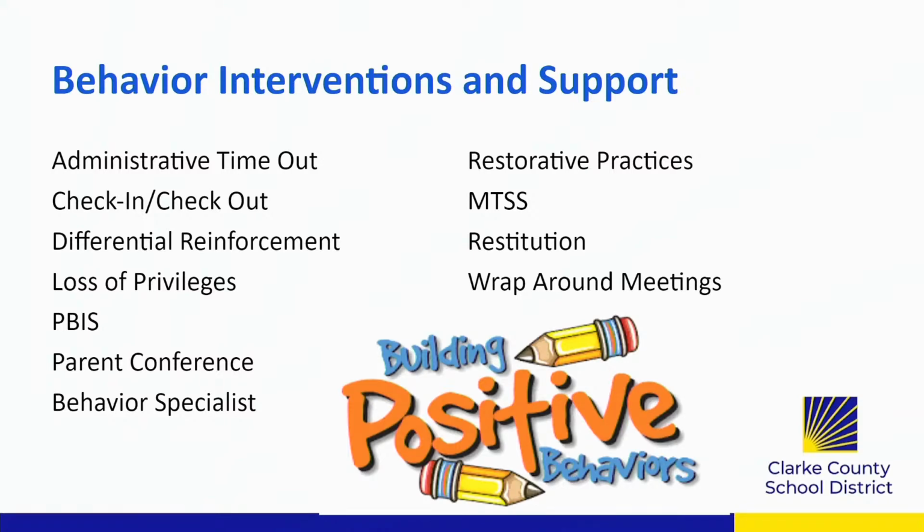MTSS is multi-tiered systems of support for our students. That's the new wording for RTI. RTI is now a part of MTSS, but it's a tiered system that we use to provide different interventions for our students. Of course, at Tier 3, those interventions become more frequent, and they're more individualized, but we also monitor them more frequently as well. So we want to make sure students are really being targeted at that level. Most times it's about 3 to 5% of our population that we would like to have in that top tier, but that's just a little information there.